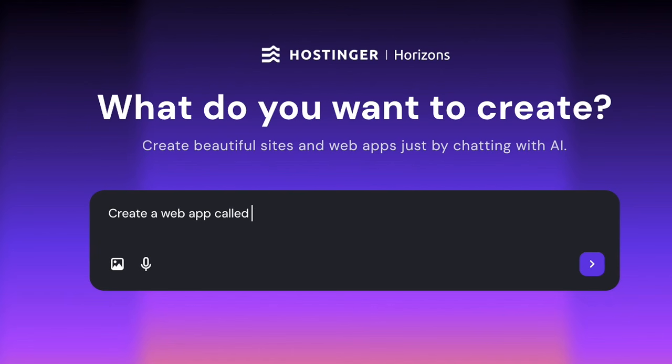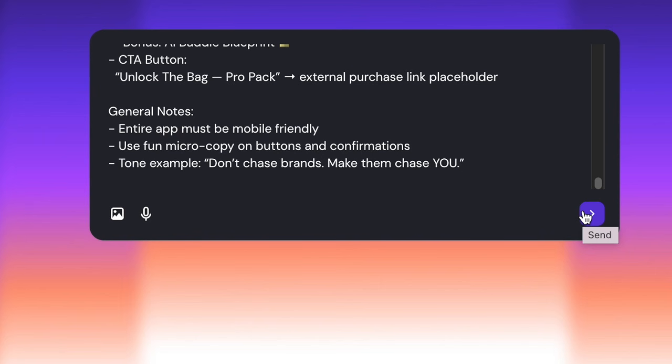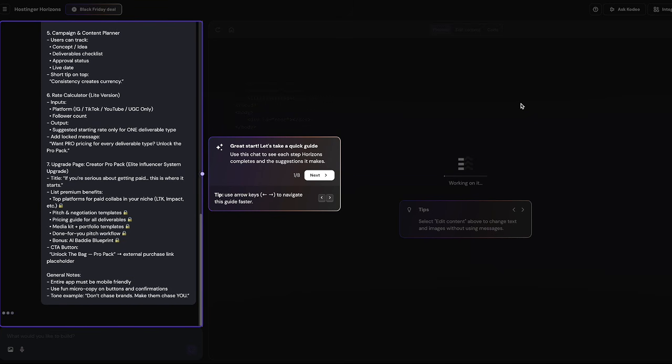So I already knew what I wanted my app to do. But even if you don't know what you want your app to do yet, stay tuned because I'm going to give you some ideas. So I put in the prompts, gave it some details as to how I wanted my app to operate, and this AI got to work, baby.